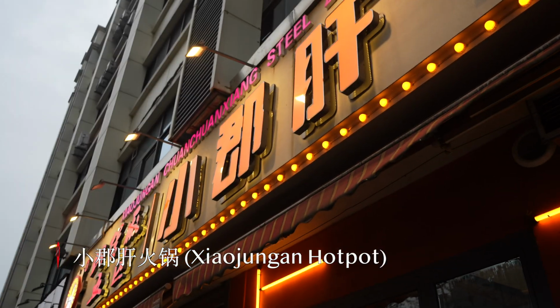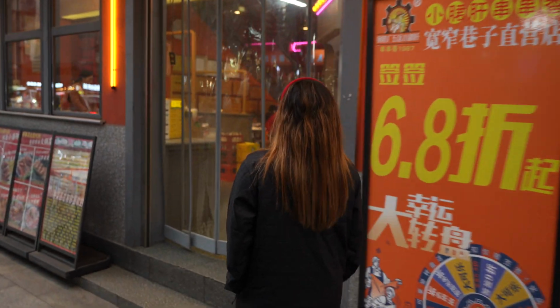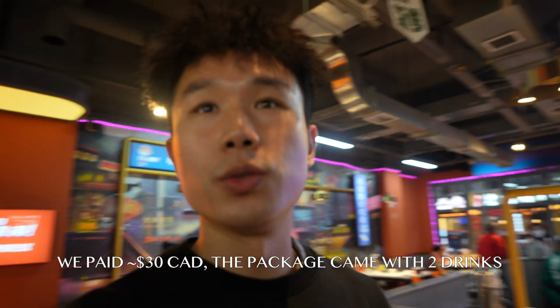I'm really excited for dinner. We're having my favorite thing, hot pot. So this is not a typical hot pot place. You actually pick up your own skewers. For the package that we got, we can choose 100 little skewers. And basically you just dip everything in your broth.